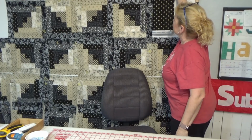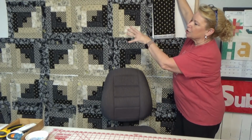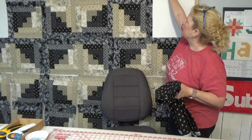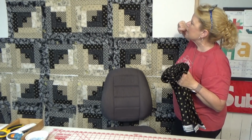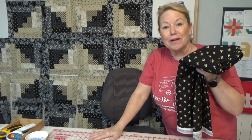I've got that. So this is the fabric. Now, the issue with the dots before was I had an odd number. I was at 2 rows of 5 and 4 rows of 7 blocks. Well, if you can tell now, we're down to 4 blocks, but I'm going to add a border to the outside of this, out of this fabric all the way around. And I went back in the rig and I measured it and it's going to work perfect. So I'm very happy about that.